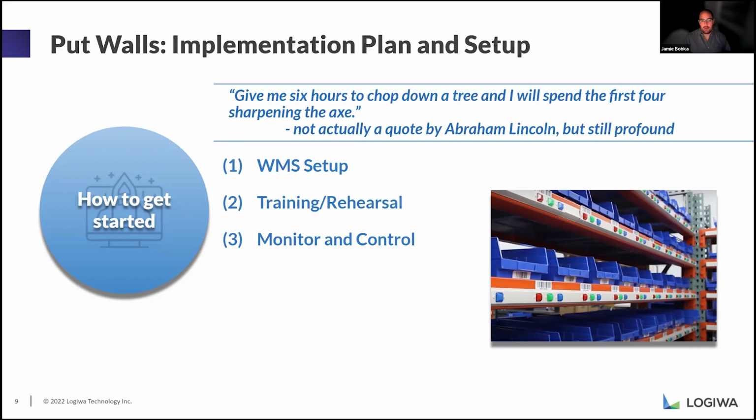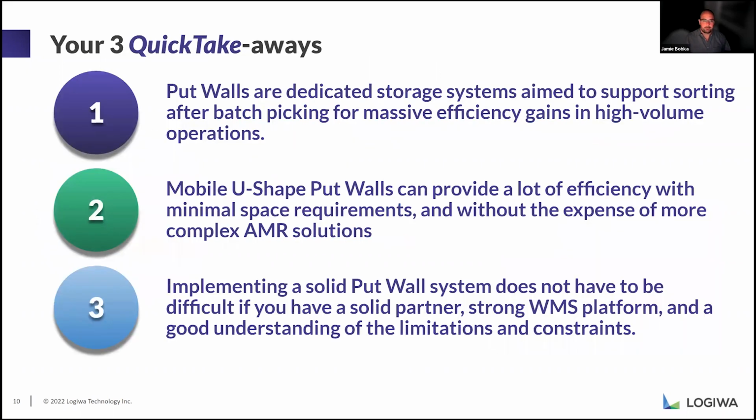So just to wrap up here with a couple key takeaways. Number one, put-walls are dedicated storage systems aimed to support sorting after batch picking for massive efficiency gains in high volume operations. Mobile U-shaped put-walls can provide a lot of efficiency with minimal space requirements and without the expense of the more complex AMR solutions. And finally, implementing a solid put-wall system does not have to be difficult if you have a solid partner, a strong WMS platform, and a good understanding of the limitations and constraints.